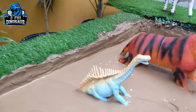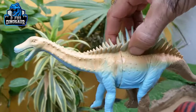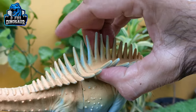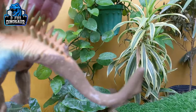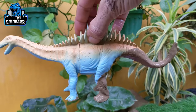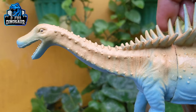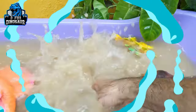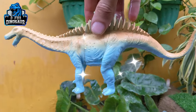And the next one we have is Agustinia, another big one. This herbivore dinosaur is so big. And look at the big spikes he has on his back, which start from his head and end at his tail. And he has a big tail and they move with four legs. He also has a very big neck. Let's wash him. He is very muddy. Here we go, Agustinia.